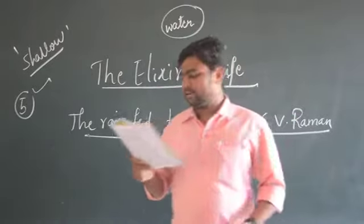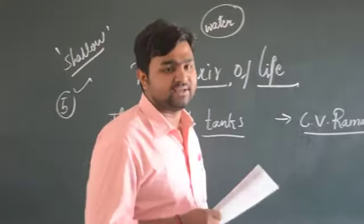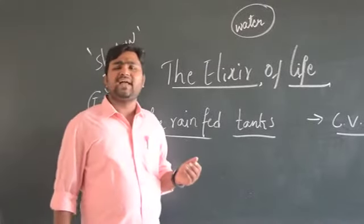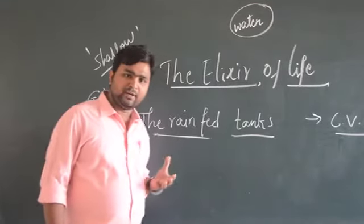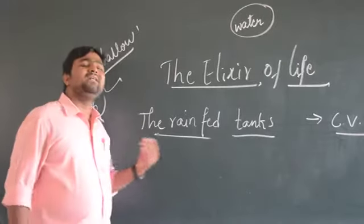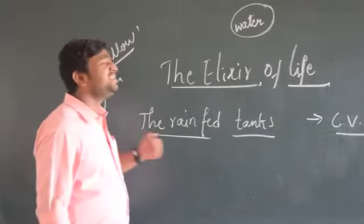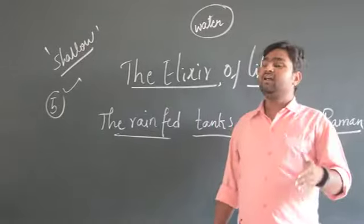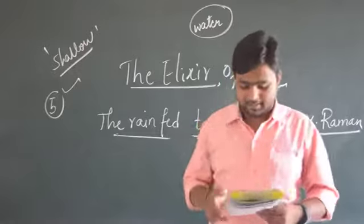moving, right? Then this is the origin of the characteristic color of the water in rain-fed tanks. So you can see when you look at the rain-fed tanks, what is the color of the rain-fed tanks? Do they look very bright, a white color? No, they look like the color of the soil, because while it is moving, it carries mud with it. That's what the color of the rain-fed tanks is, same as the soil. Okay?